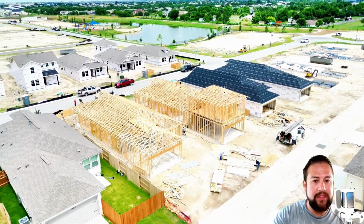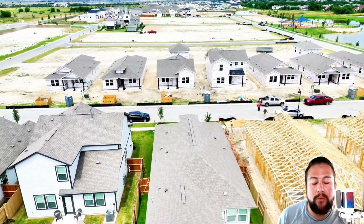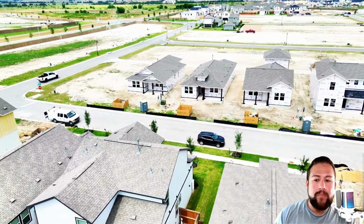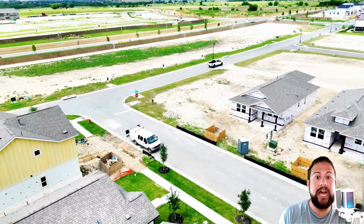If you're driving down the alley, you park in your garage and you're entering the home from the back. That's definitely a different feel, a different vibe, a different flow to the community that I want you to pay attention to, that I personally liked. Viewing it from the sky and viewing it on the ground feels very different. So I flew my drone so you can see just how much space there is.